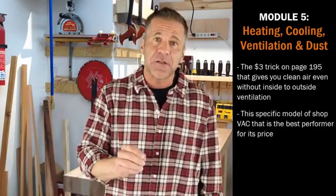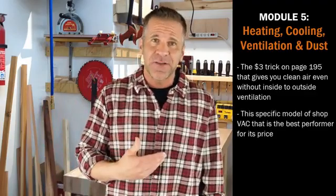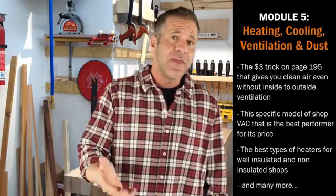This trick might even be healthier than having fans in your windows. The exact model of shop vac I recommend to my students. This vac is the best performer for its price. It's really a great value. The best types of heaters for shops that are well insulated and those that are not well insulated, and more.